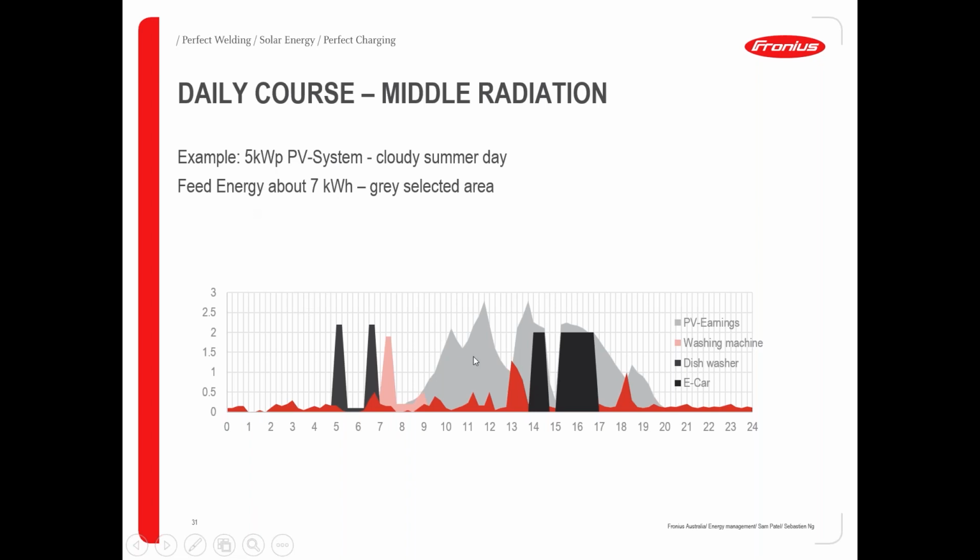This is basically the light gray part of it, and the light gray is the PV earnings. So that's how much energy they are sending to the grid. From there, you always have washing machines or dishwashers being turned on, or even electric cars, which is also a big topic coming here in Australia. So here you can see at around 3 in the afternoon to 5, they are turning on their dishwasher and electric car, for example.